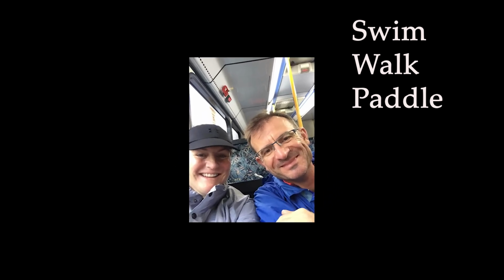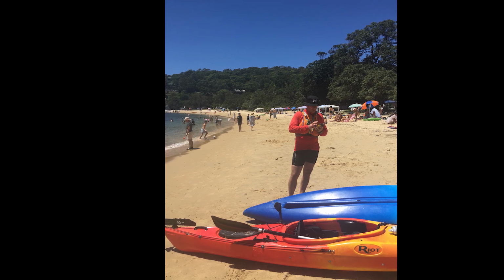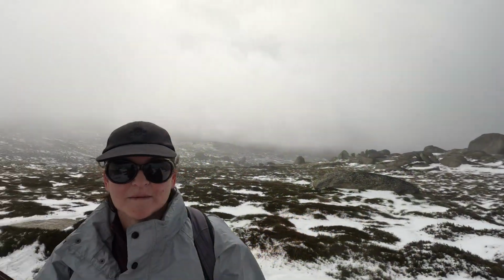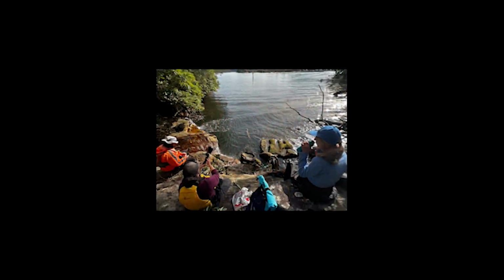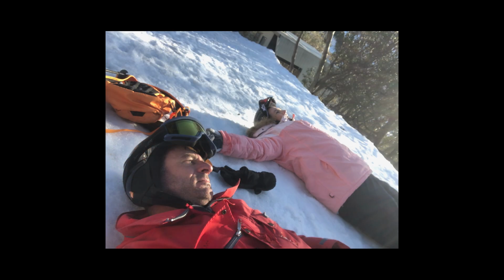Swim, walk, paddle with Nick and Alexander. It's F-U-N and it never gets old. Swim in the pool, in the river, in the ocean. Walk in the bush, don't worry if it's hot, and don't worry if it's cold. Paddle up and down in the rivers and the creeks. It's F-U-N, even if we're getting old.